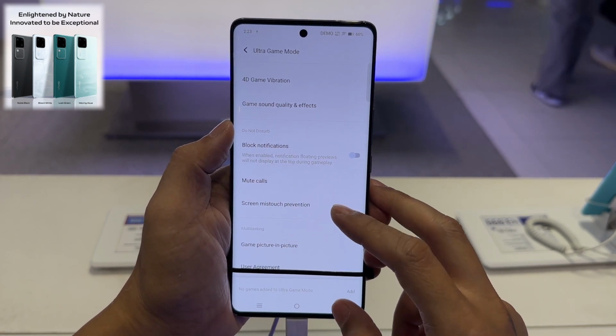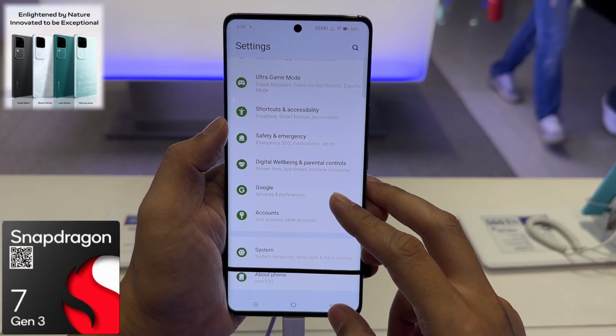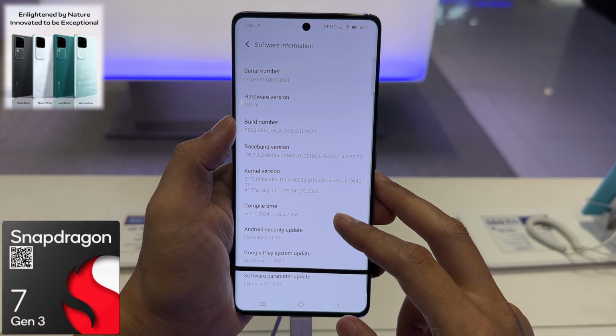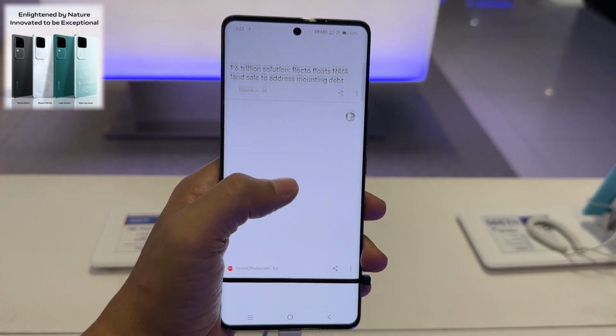Now, let's talk about the key specifications of this model. So this model has a Snapdragon 7 Gen 3 processor, 12GB RAM, and 256GB storage, with Android 14, FunTouch OS 14 right out of the box.